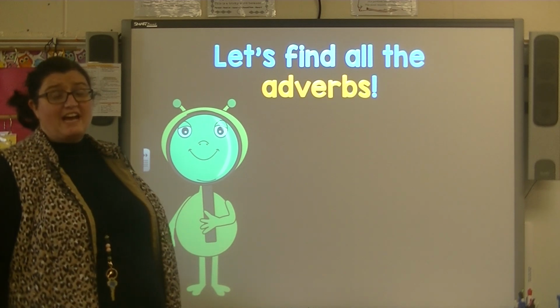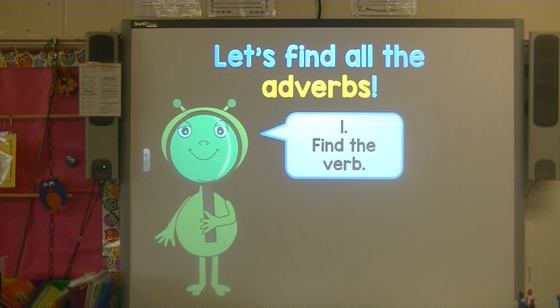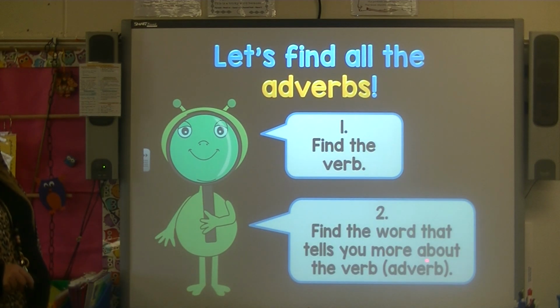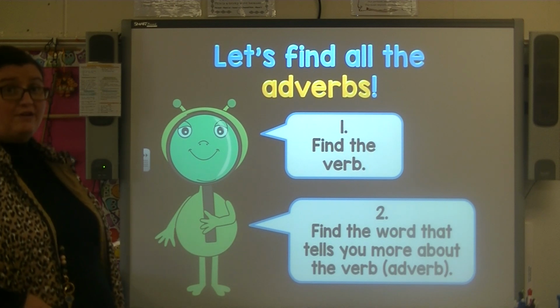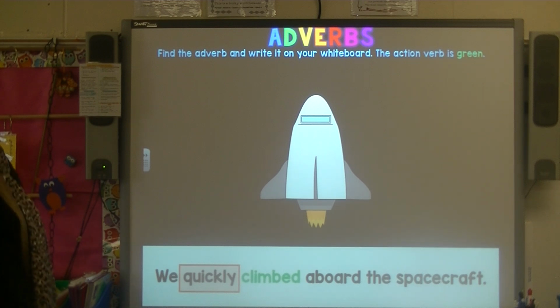Now we're going to look for the adverbs. All right, first step, we're going to find the verb or the action word. Step 2, find the word that tells you more about the verb. That's called your adverb. It says, we quickly climbed aboard the spaceship. All right, climbed is the action word or verb. Which word describes or tells you more about climbed? Quickly, it tells you how they climbed on. They climbed quickly.